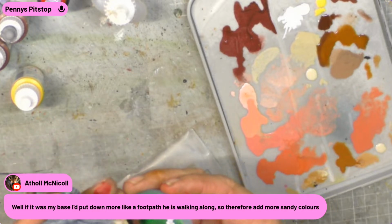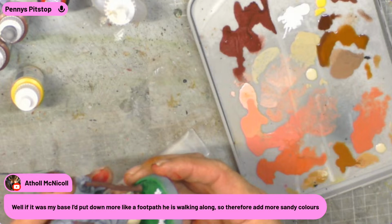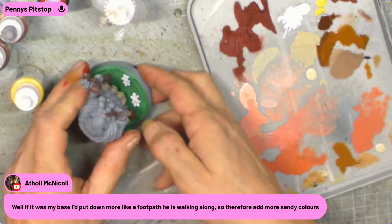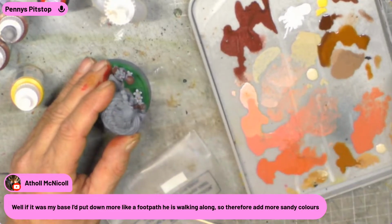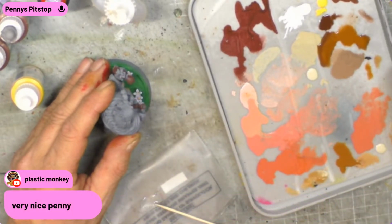Well, it's making contact. Talk for a couple of minutes while pushing the model down. Right, plastic model monkey, very nice.